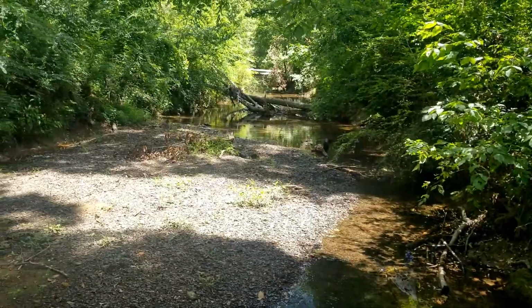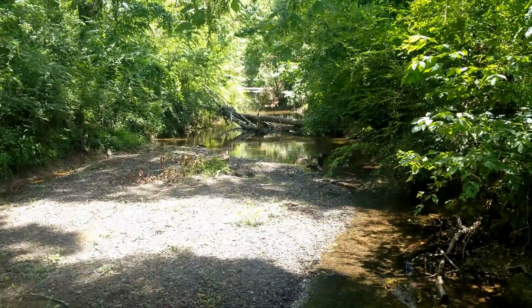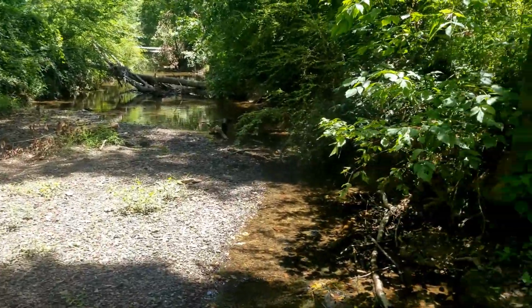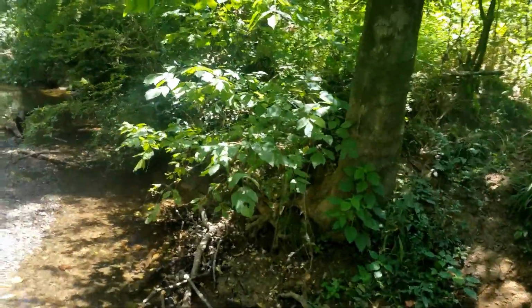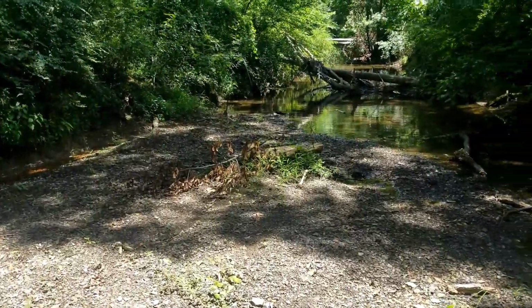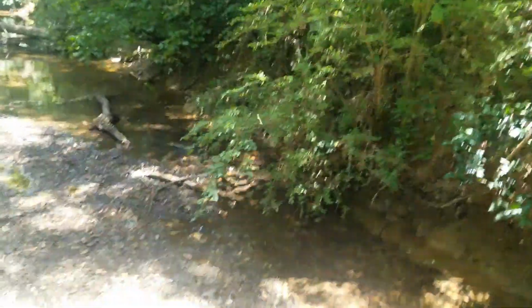As soon as I got into this creek, right on the other side of that log right there, something big splashed. And I looked up real quick and it was a doe. Deer jumped out. It scared me a little bit. I was like, man, what in the world? So we'll get to walking down through here, see what we see.